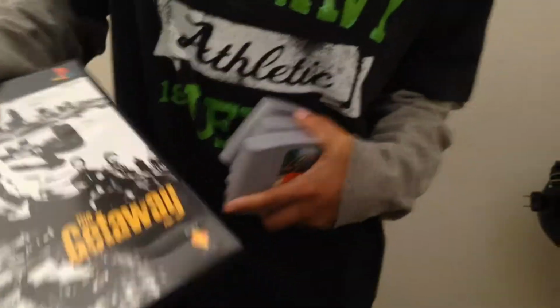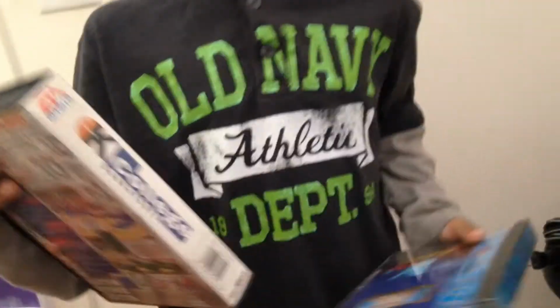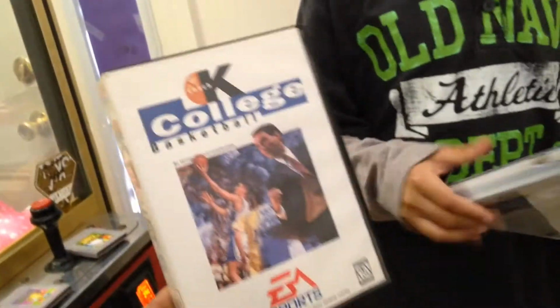And then we got PlayStation 2 Getaway. With the last two games, Coach K College Basketball for Sega Genesis, and then Mansion of Hidden Souls for Sega CD. Alright, so that's everything from this week's pickups.